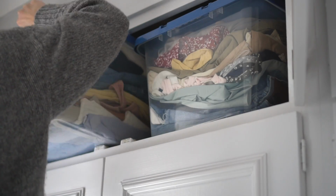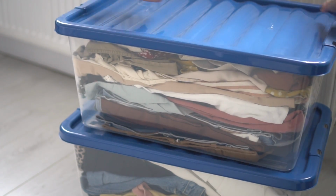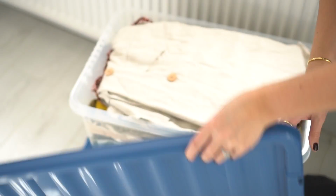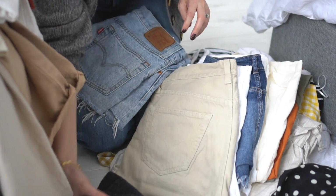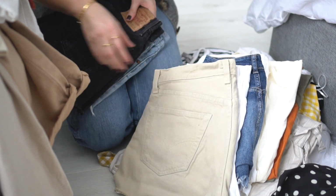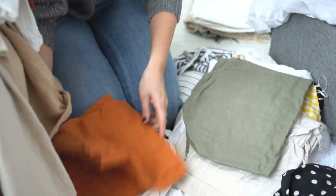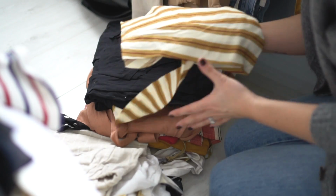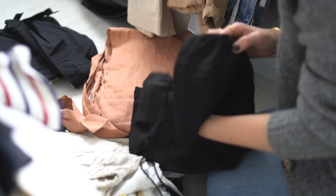Once I start going through my spring summer storage tubs, there isn't really a specific method to it. I just go through each tub one by one. I've usually kept everything in categories, so all shorts will be together, all shirts will be together, and I just go through. If there's something that doesn't particularly tickle my fancy anymore, then I'll put that in the veto pile, and then I'll make a separate pile for anything that I think I might need to try on to see if it still fits.